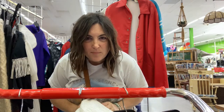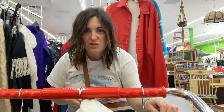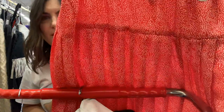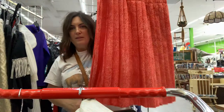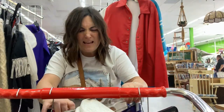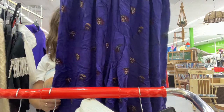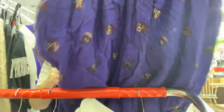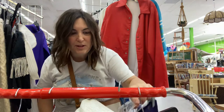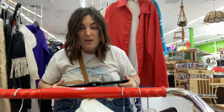So I'm in the vintage section finding these items, and I have to do this voiceover because the music in there was pretty loud. But I started off with this red and white polka dotted skirt that was vintage that was just so striking. And then I found this pair of pants that I thought were super springy and flowy. And I kind of was digging the purple color of them because I don't normally go for that.